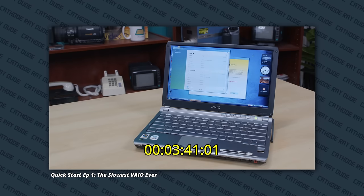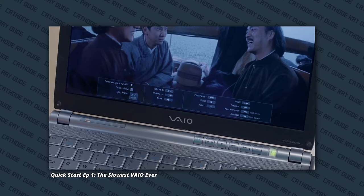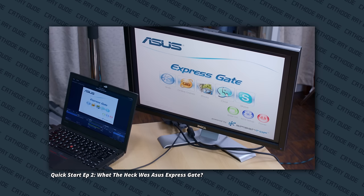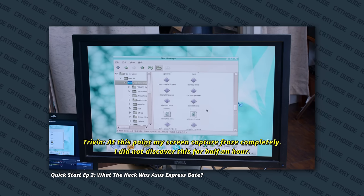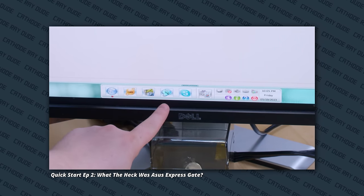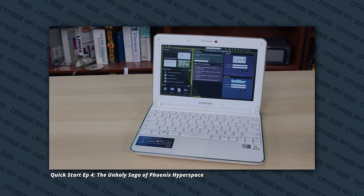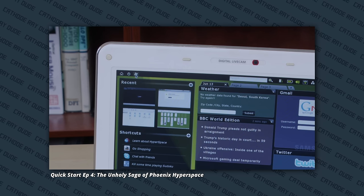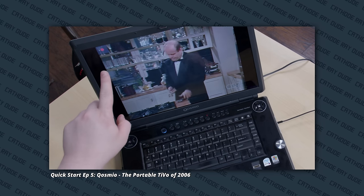The Sony Vaio booted in 4 minutes, but its Linux-based DVD player took only 30 seconds. Unfortunately, it was just a DVD player. Asus ExpressGate was a Linux distro built into millions of motherboards and laptops that offered a web browser and very little else. Dell shipped 2 copies of Windows on the same machine, for some reason. Samsung and Phoenix delivered a laptop that dual-booted Windows and Linux simultaneously through a bizarre memory trick, and Toshiba shipped a laptop that could double as a TiVo.